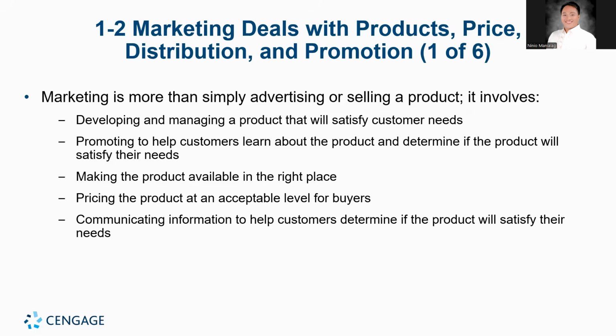So this activity shows that marketing is not only about convincing customers to buy. Marketing is a complete process of creating value: developing the right product, making it accessible, setting the right price, and communicating its benefits. These activities work together to satisfy customers and build successful business relationships.